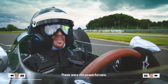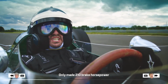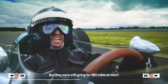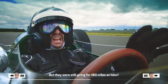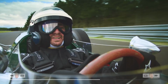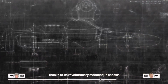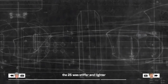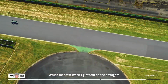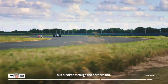These were not powerful cars. They only made 210 brake horsepower for 1.5 litres, but they were still good for 180 miles an hour. Thanks to its revolutionary monocoque chassis, the 25 was stiffer and lighter than any other F1 car, which meant it wasn't just fast on the straights, but quicker through the corners too.